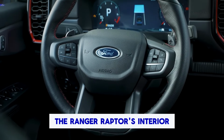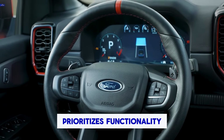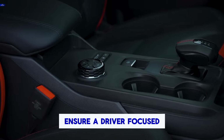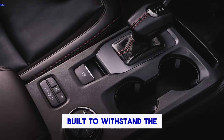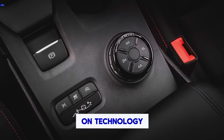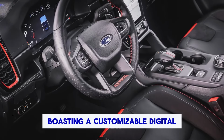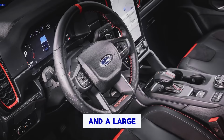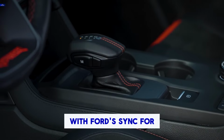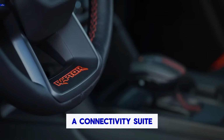The Ranger Raptor's interior prioritizes functionality over luxury. Durable materials and well-placed controls ensure a driver-focused environment built to withstand the rigors of off-roading. However, it doesn't skimp on technology, boasting a customizable digital instrument cluster and a large, vertically oriented touchscreen infotainment system with Ford's SYNC 4A connectivity suite.